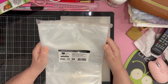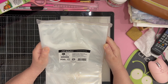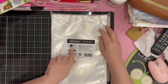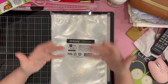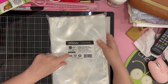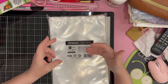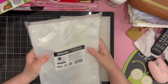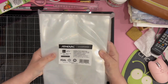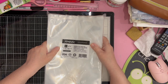So this is a whole pack of these bags, and there's 100. There we go. I was looking for that. There's 100 of these 8 by 12 inch, 3.5 milliliter food grade storage bags. I pay a lot of money for these bags.